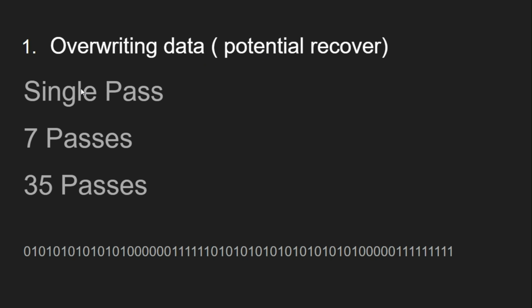But I just want you to keep in mind that we have to keep the principle of time in effect as well. If 35 passes is going to take you a lot of time, that's probably something you wouldn't want to do. With a cost benefit analysis, it's something like, hey, I can do 7 passes or potentially another technique. So just remember, at the end of the day, data is going to be a bunch of zeros and ones, and you're basically just overwriting that. Just keep in mind, with overwriting data, there is that possibility to potentially recover.